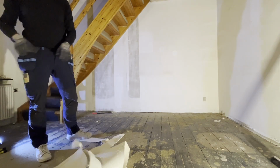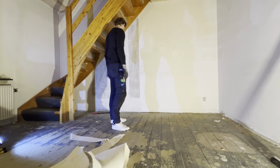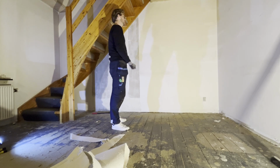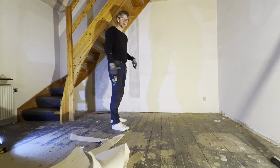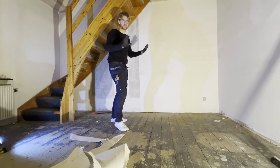And the reason why I'm doing that right now is because I know that the neighbour has just left the building, so I can be nosy. And I want to do that before she comes back again. So hopefully I can strip this wall very quickly, and then we can call that one done for now at least.